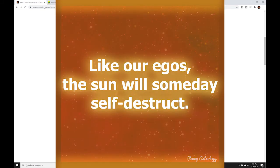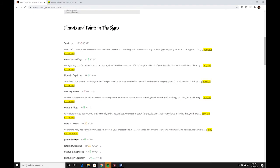So the sun sign changes about every month. It's not consistent with the month though. Not all of August is Leo, not all of September is Virgo. It changes towards the end of the month, around the 22nd, 23rd, depending on which month it is. And then the ascendant changes faster than anything else. It changes every 2 hours. The moon sign changes every 2.5 days or so.